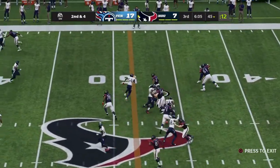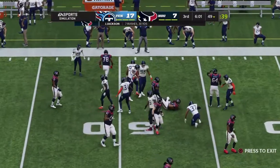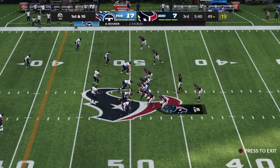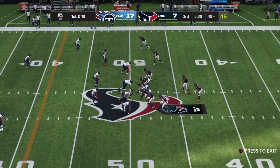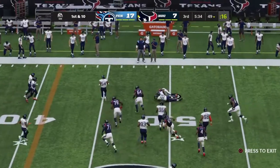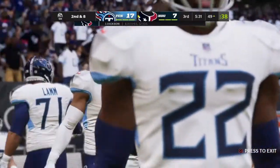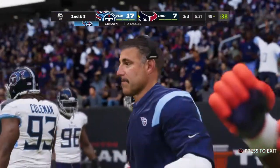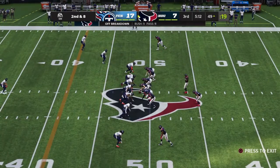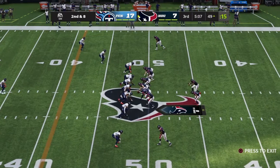On 2nd down, this is Jackson. The quick feet by Jackson. And he'll be brought down just shy of midfield at the 49-yard line. Now it's Jackson. And he's up over midfield and down into Tennessee territory. Bringing him down defensively, Jayon Brown. Oh, that's a real nice job there by the defensive front. They just engaged and held their ground. But how about the guy who made the play?